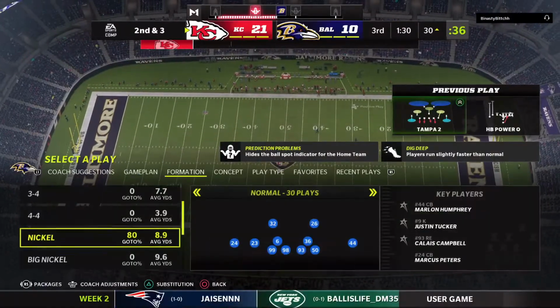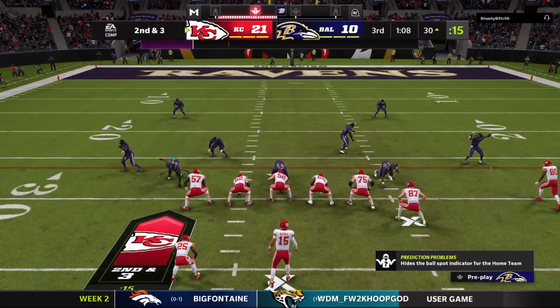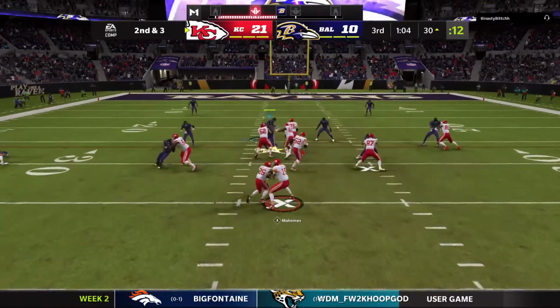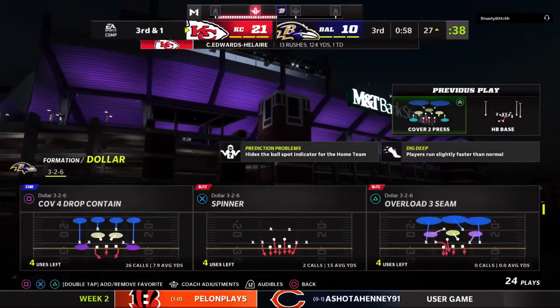Looks to me like maybe there's a little attrition setting in with this drive, because when you see that type of a run, I get the feeling the defense gets a little bit tired. And that's the last thing they need, especially when they look up at the scoreboard. On 2nd down, a run with Edwards-Helaire. And only able to muster a couple, down to about the 27.